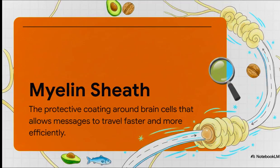And this shows exactly how it works. Those healthy fats help build something called the myelin sheath. Just think of it like the rubber insulation around an electrical wire. The better the insulation, the faster and more efficiently messages can zip between brain cells. It's basically like installing a fiber optic internet connection inside your baby's brain.